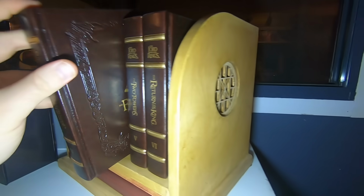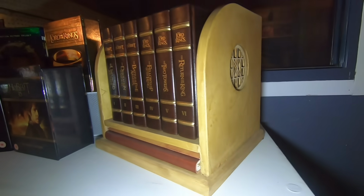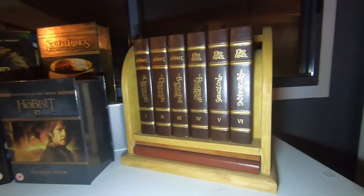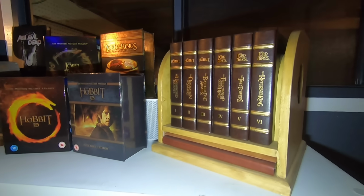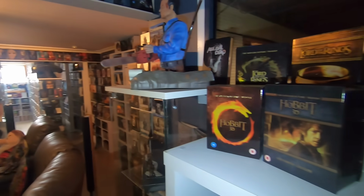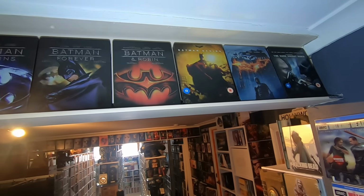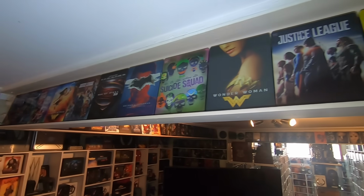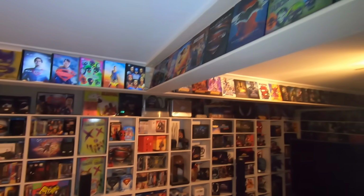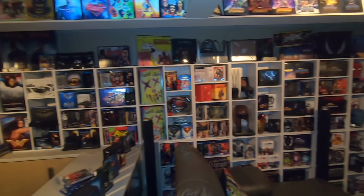One of my favourite pieces in the collection, this whole wooden display cabinet it came with is amazing, and I love the movies too, so that's really awesome. And if we just spin back around on this beam up here, we've got the DC Steelbooks collections along the top, which leads to this whole wall here, which is a bit of a Marvel versus DC thing going on.